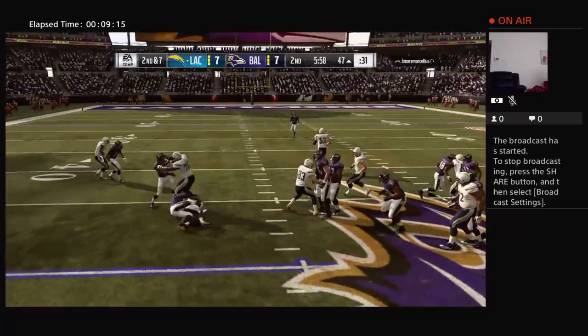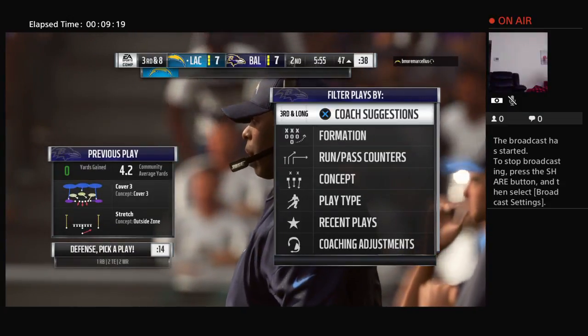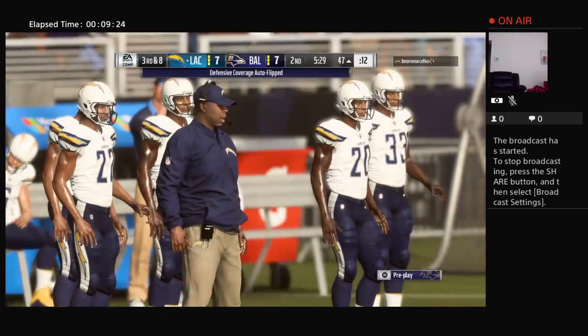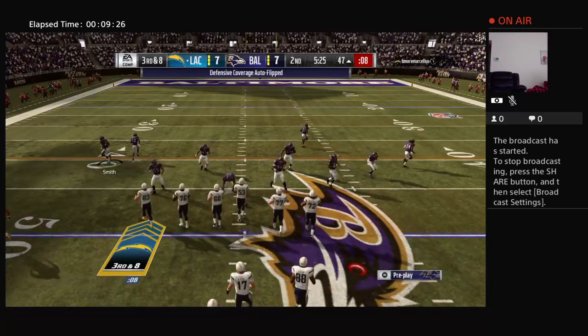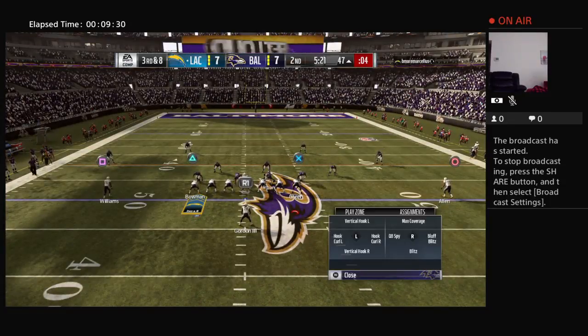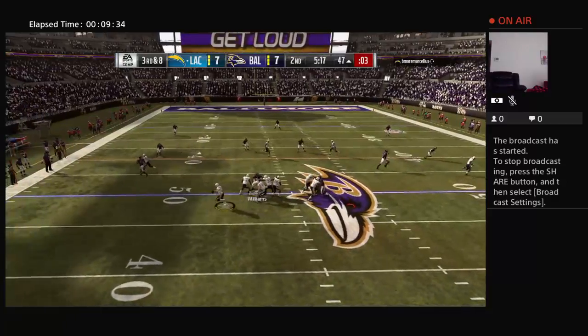Now the handoff comes to Gordon. Trying to run inside, but nothing there. Officially no gain on the play, and they're left with a 3rd and 8. So nothing there. I don't know that that's all in the back, though. You got to look at blocking there, don't you? I would agree with that totally. At some point, they have to win at the point of attack. Instead, it's the defense getting it done again and holding them to no gain.